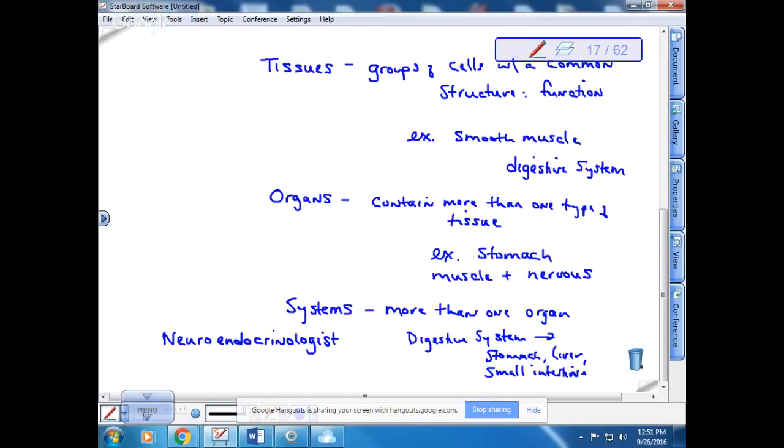Okay. So those are two different systems, right? So you would go, that's a neurologist. He studies your nervous system, right? What does an endocrinologist study? What do endocrine glands produce? What does your thyroid produce? What does your pituitary produce? What type of molecule?